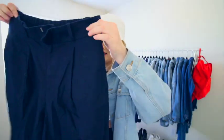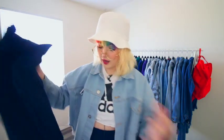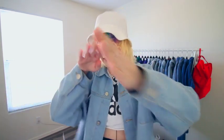Flowy legged pants. They're definitely more like dress pants. They came with a belt. I lost the belt. Oh my God, they're throwing off my white balance, hello. So yeah, I got these pants. Not sure if I like them very much. Keep a lookout for them on my Depop.